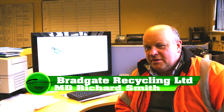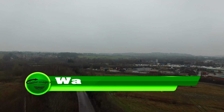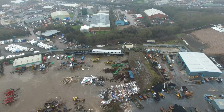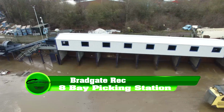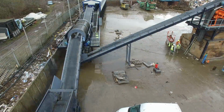Bradgate started in 1997 to serve the materials handling market, initially in the area of temporary construction, and then we moved on to recycling markets, the waste disposal, sand quarries, and we sort of grew a professional clientele with many blue chip companies, and now build a lot of bespoke plant for the industry. Recently engaged with Ward Recycling on a project.